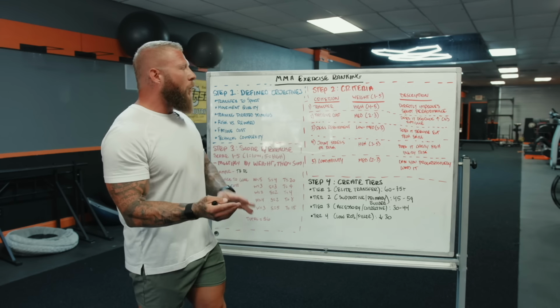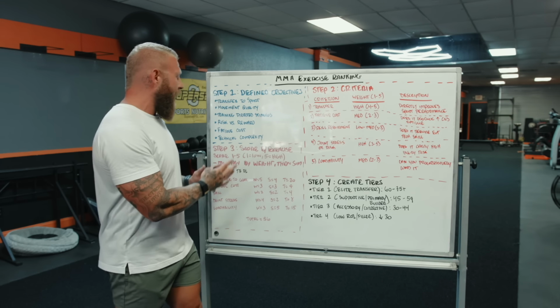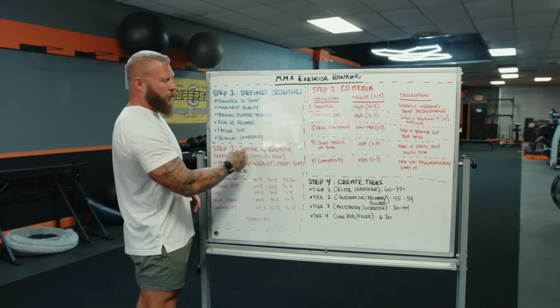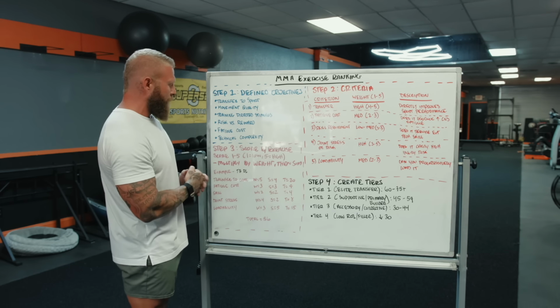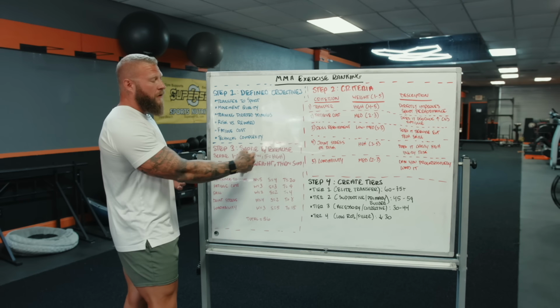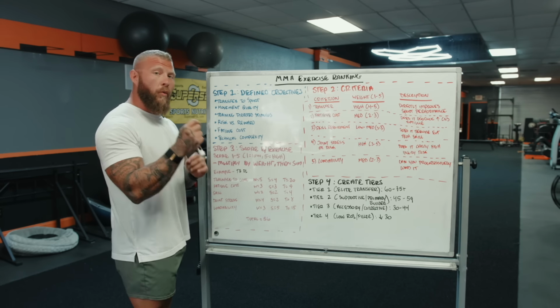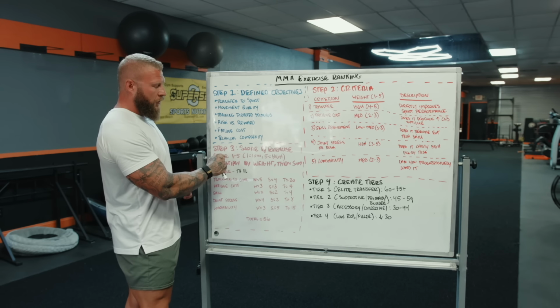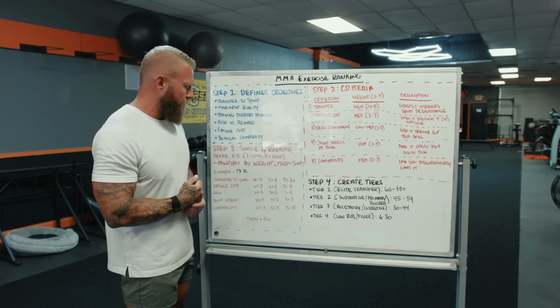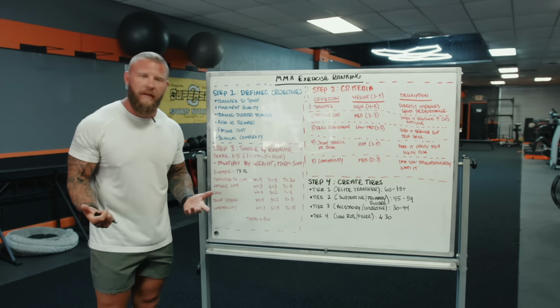All right, so how are we going to put the weight and the actual criteria together? Step number 3: you're going to score each exercise. The score is going to be a 1 to 5, 1 equals very low, 5 being high. You're going to take the weight and multiply it by the score for the criteria, and that's what gives you your overall score. Let's give an example of a trap bar deadlift.